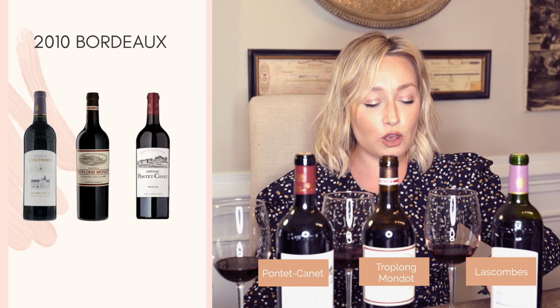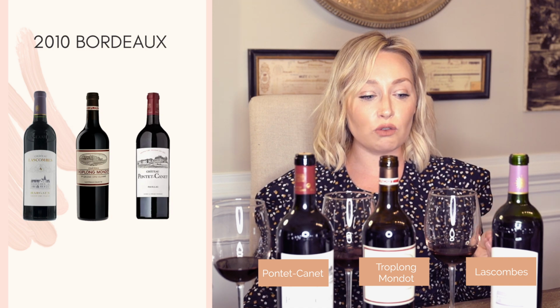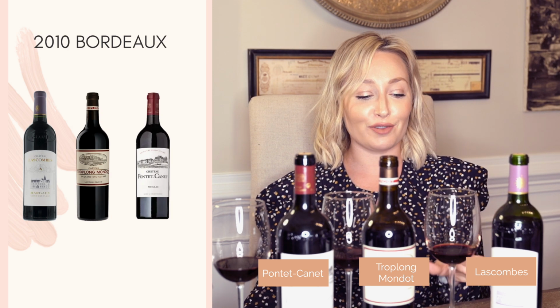When you compare this to the rest of these wines, it really shines and stands on its own, which I'm thrilled about, because I was a little bit worried that this would get lost in the shuffle.